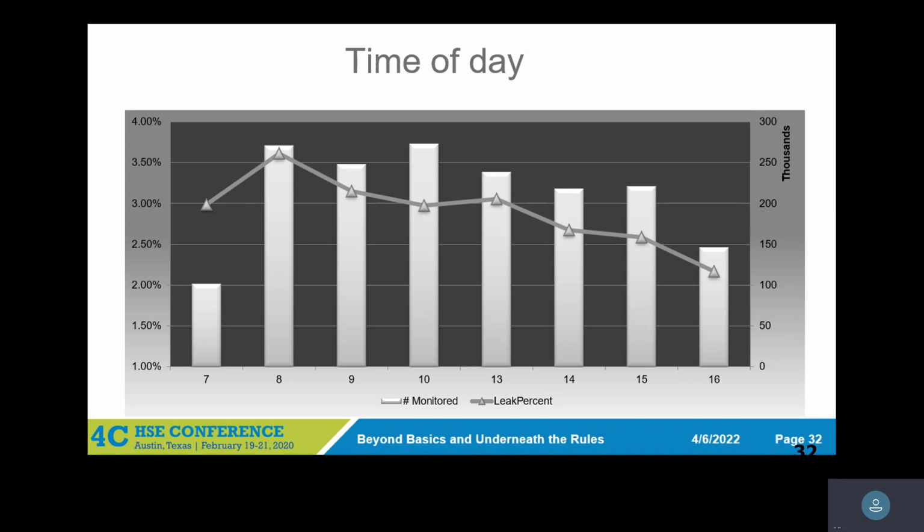So yeah, 7 to 8 a.m. there was a 3% leak rate. Then it actually spiked up to over 3.5%. Again, the line represents the leak rate. The bars represent how many actually got monitored. In a perfect world, if everybody's doing the same Method 21 throughout the day, it would be straight across. Here we can see that it peaks at usually around 8 or 9, then it drops off throughout the day.